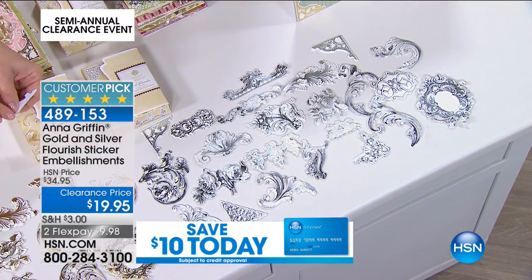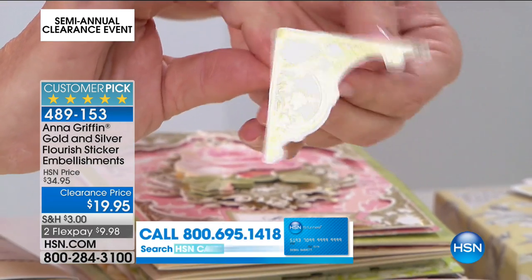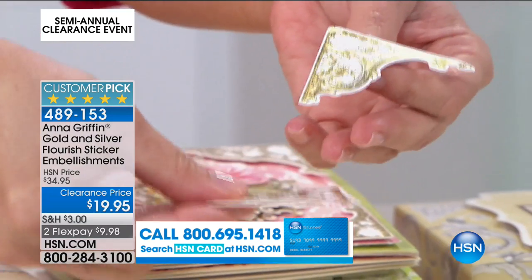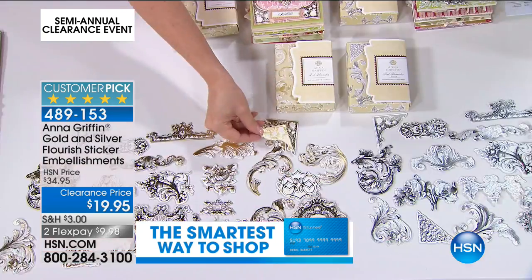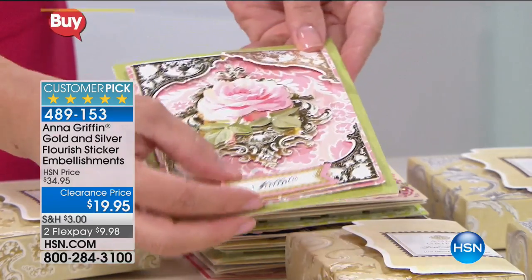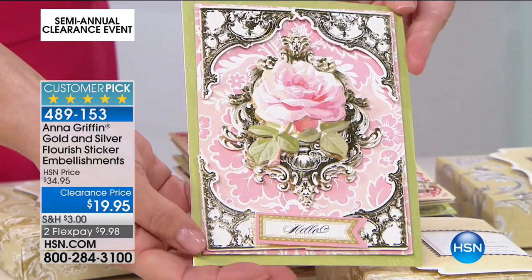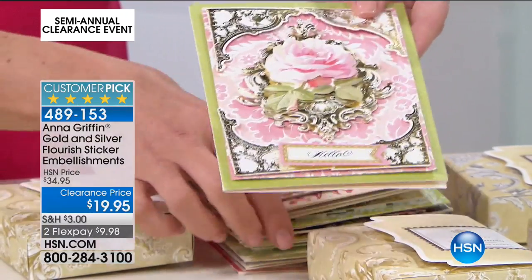All you're doing is peeling off the back of this. You're just taking this little sticker part off, and you've got a beautiful foil-stamped corner here, and you've got 4 of these in gold and 4 in silver. So look at this, there it is, very opulent with these. There's that corner. I've used all four, all 4 on one card. And if you're looking at this and you're going, wow, I made that at Anna Griffin Create. This project we actually made year before last.